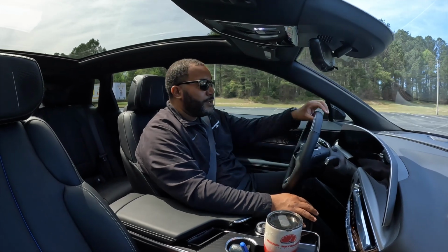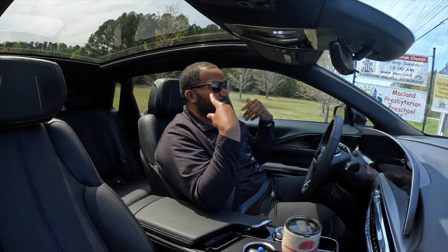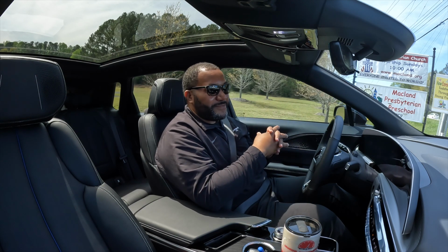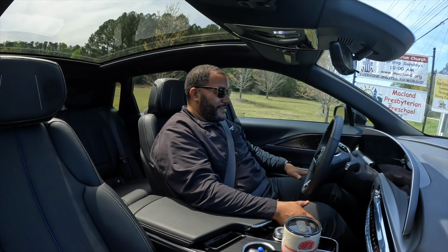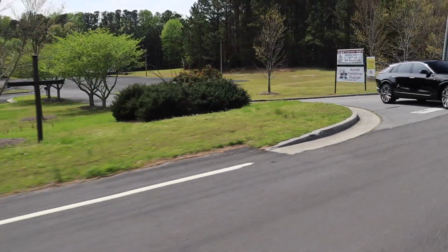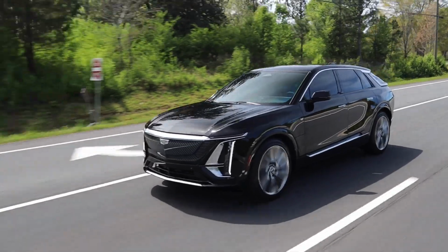All right, folks, we are in sport mode. I keep listening for the engine, but even in sport mode, just the electric part of this car, the demeanor of the car just changed. Let's just say that. We have 178 miles of range left right now. Let's roll. Yeah, let's roll. It almost sounds like a car. It drives like a car for sure.